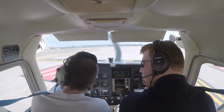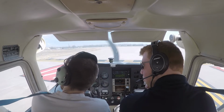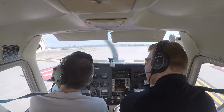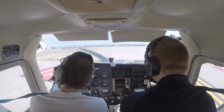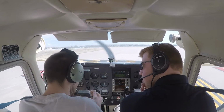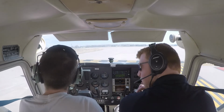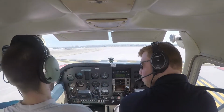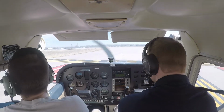Tower, Caravan 5491 Charlie, ready for departure at Alpha 2. Number 2 behind the Skyhawk. Hey, that's us. Caravan 5491 Charlie, Wichita Tower, roger, number 2 for departure. Yep, that'd be a Citation, I think. Looks like it.